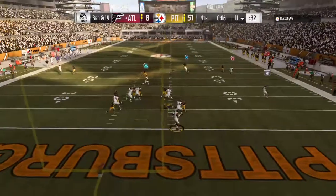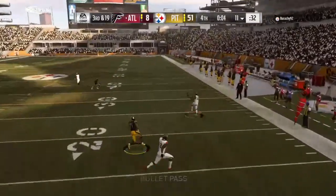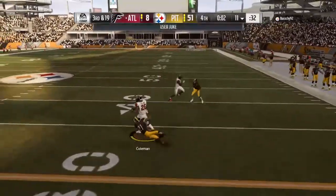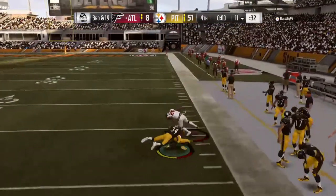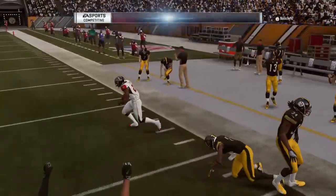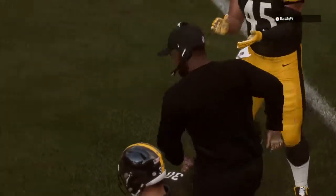From the shotgun, Ryan. That's caught. It's Coleman. Missed. This will not go down. And all the way to the opposite 45.